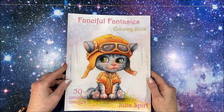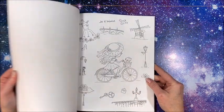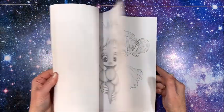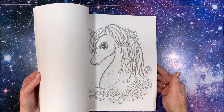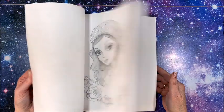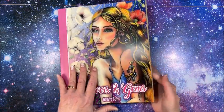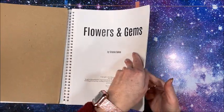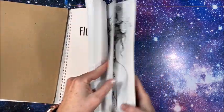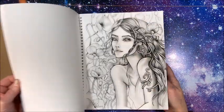Okay, then from Julia Sperry, we have Fanciful Fantasies. Another one that is just so cute. Again, lighter on the grayscale. And from Grazia Salvo, Flowers and Gems. This is ring bound on very nice heavy-duty cardstock. Beautiful book.